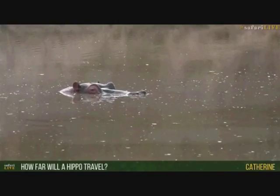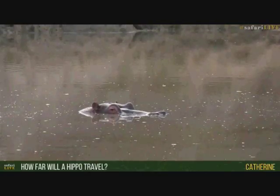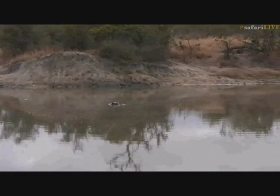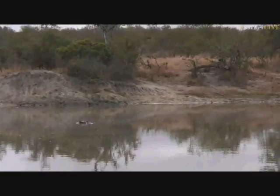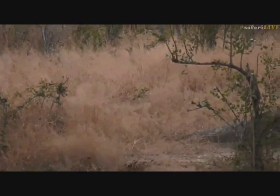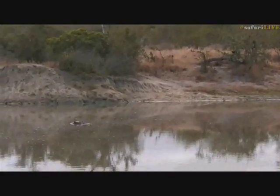Now, Catherine, a question from you, and that is, how far will a hippo travel from water? You know, it's got to do a lot with the area as well, and depending on the season. In summer, when we have our rainfall and there is lots of grass around, a hippo doesn't need to go particularly far. Especially here at Buffelshoek Dam, there's quite a few areas that supply some nice grazing. However, now as the grass starts to dry out, the hippos have to move further and further away too. So they can move up to about 8 kilometers away from watering holes, sometimes even further.